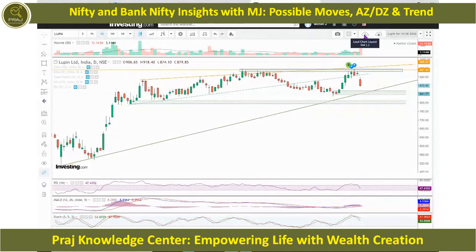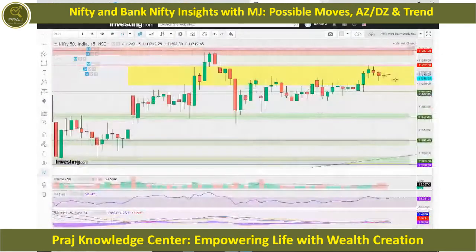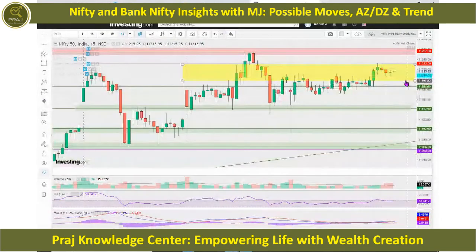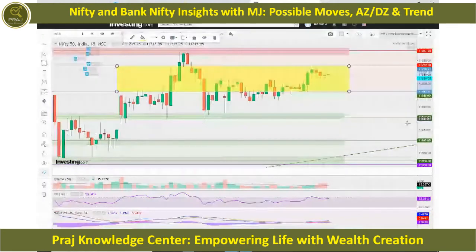Now let's look at intraday opportunities in Nifty, how you can trade Nifty intraday. Yes, a zone from 11,200 to 11,232 is a no trading zone. You should avoid this zone. It's a volatile zone, and a lot of consolidation has happened. In fact, I can pull this zone a little down. Rather, I would take it to 11,185.